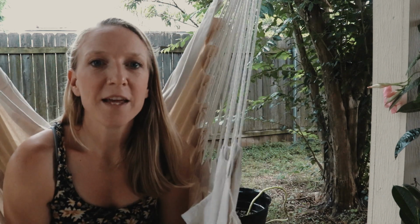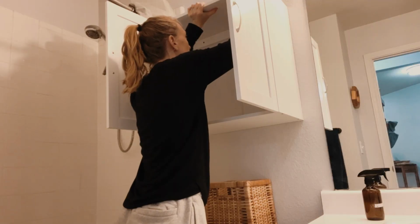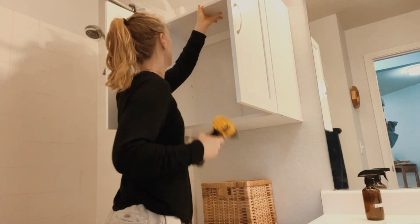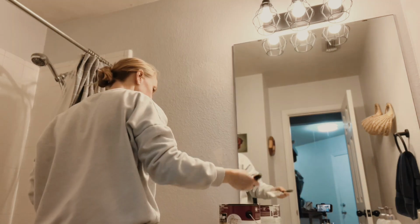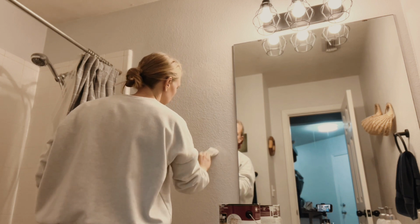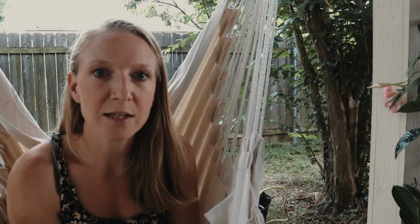So for starters, one of the things that stuck out to me the most was this massive white cabinet that was over the toilet in the bathroom, and it was just way too large for the space for one, and we didn't really utilize the space very well. It kind of just felt crowded in the bathroom with it. So that was the first thing I knew I wanted to do, was to take this cabinet out. And then obviously we touched it up and puttied the holes and painted behind it.